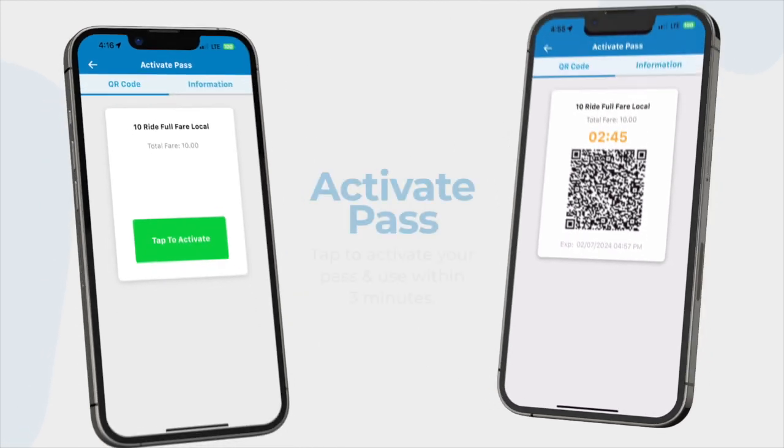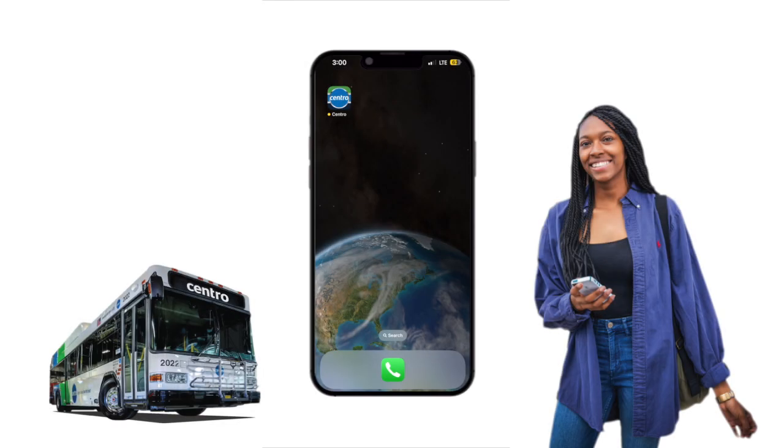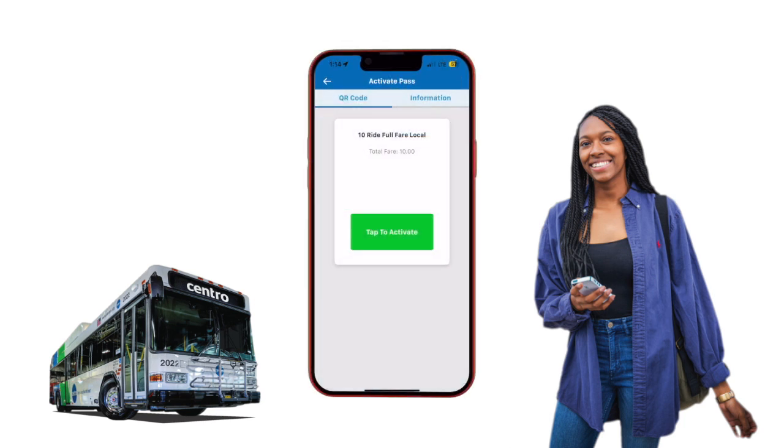Using your digital ride pass. When you're ready to board and use your digital ride pass, launch the app, tap the passes icon, select the pass you wish to use from the list of purchased passes, then tap the Activate button.